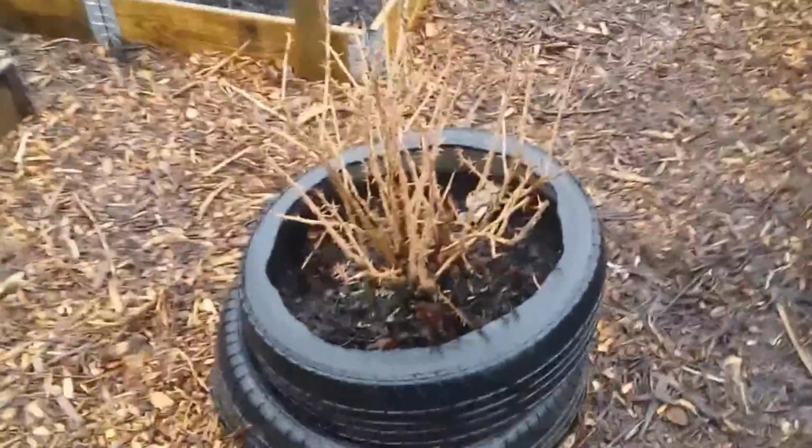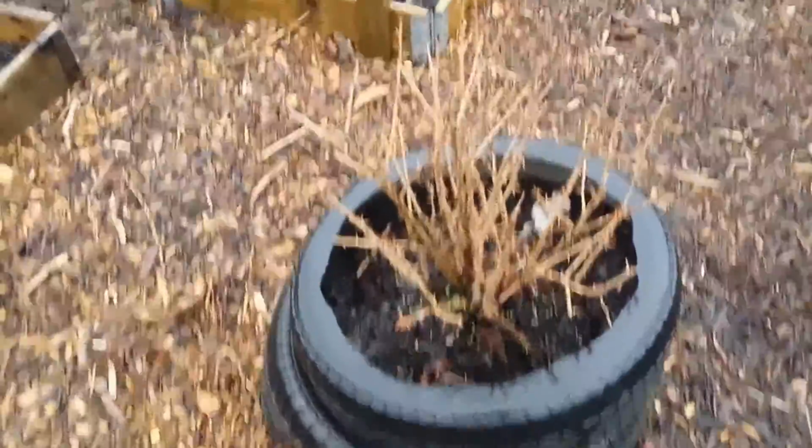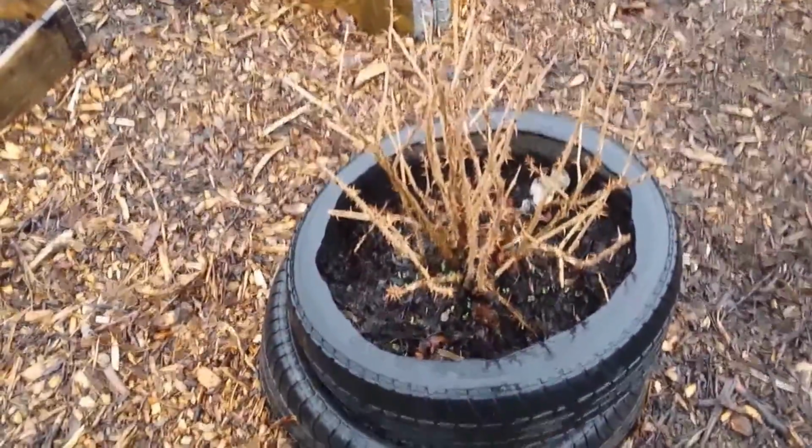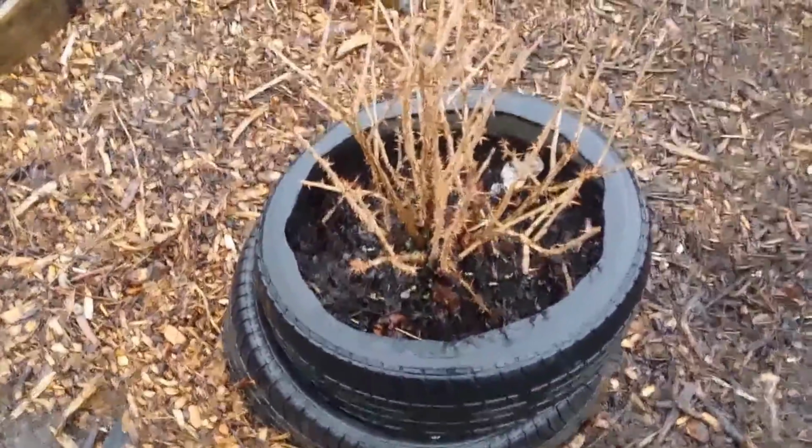My solitary gooseberry bush. In the family, I'm the only one that really eats gooseberries, so I did have 3 plants, so I gave 2 away and kept this one.